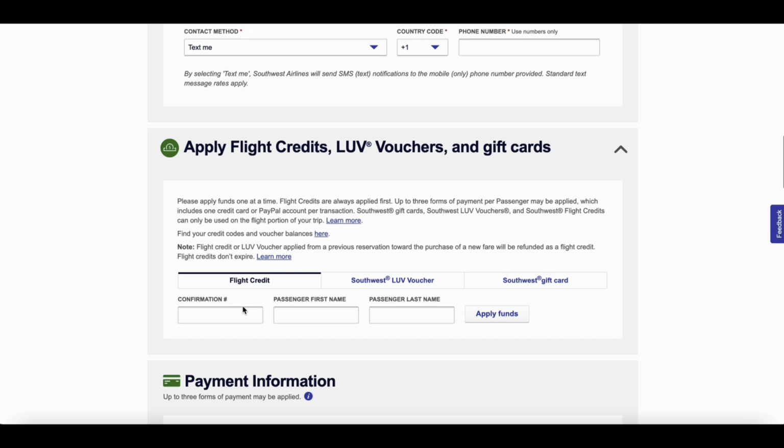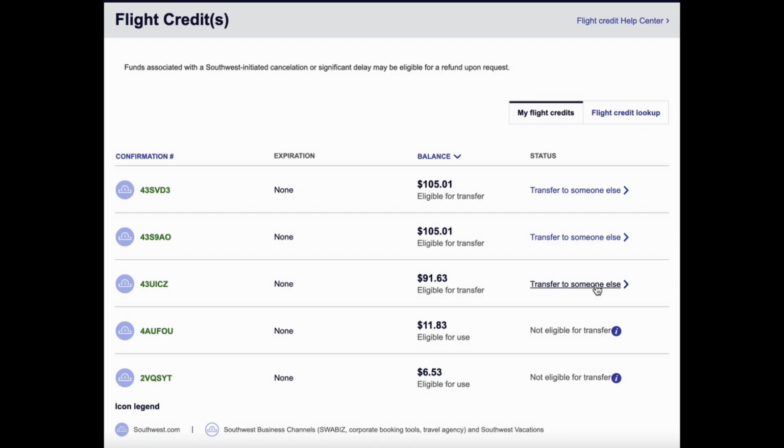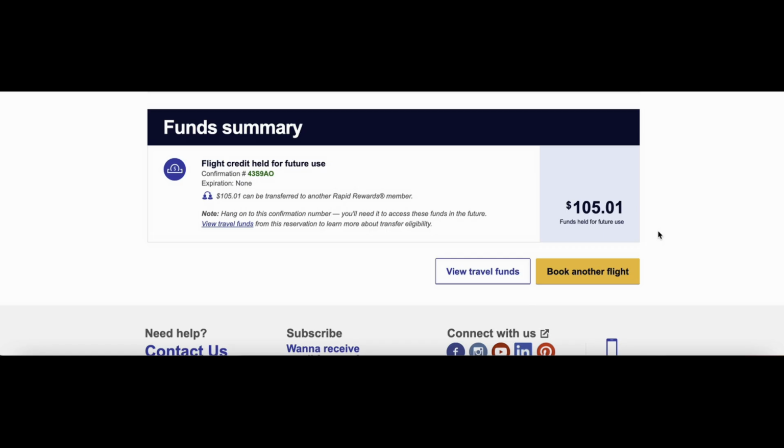So although the incidental airline fee credit only works for flights $109 or less, through this, we can purchase even more expensive flights. Now, since we booked Wanna Getaway Plus fares, we can also transfer these funds to somebody else. We can enter in their Southwest Rapid Rewards account number and their name and their email, and then we can send these funds to that individual so that they can use them themselves.